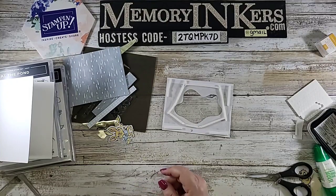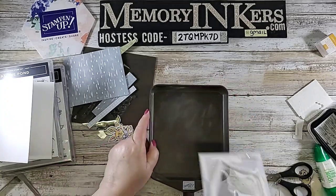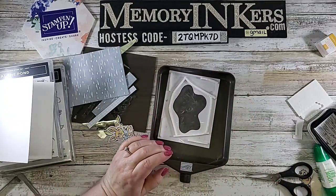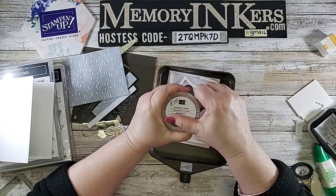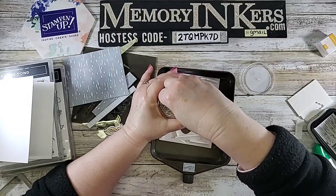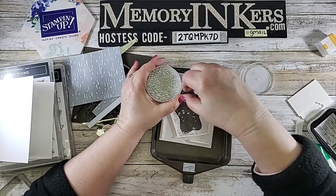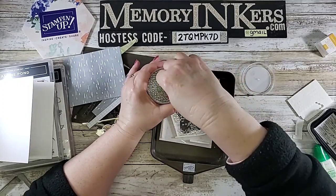Now, this is going to want to roll all over. So let me grab the other piece. All right. So here's what I'm using. These are awesome. They're called effervescent elements. So, and they are little balls, and they are going to roll all over the place. So that's why I put it in the tray.